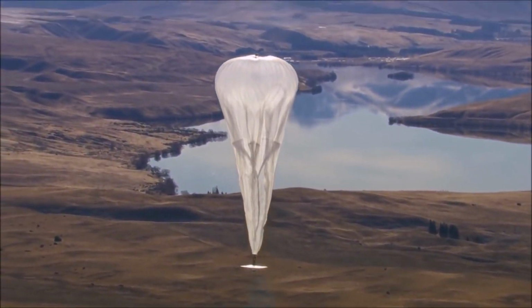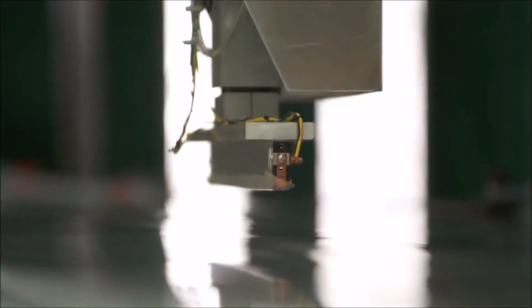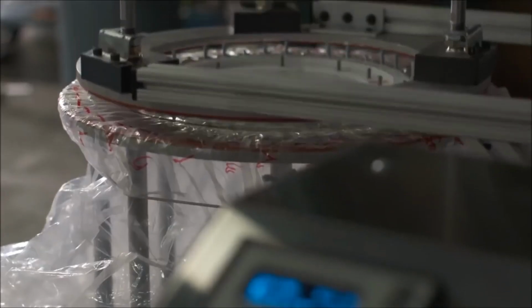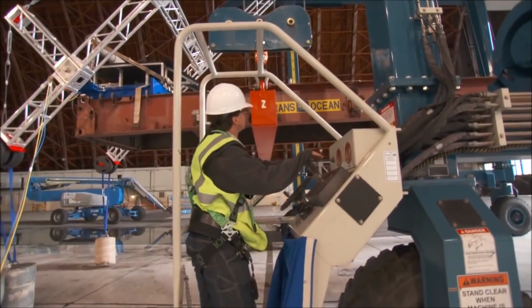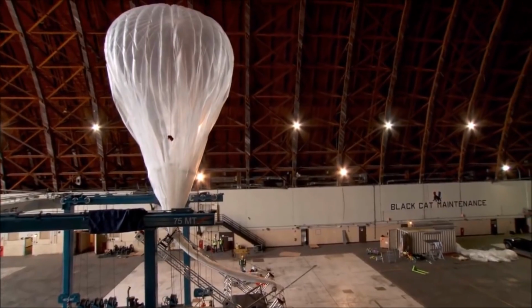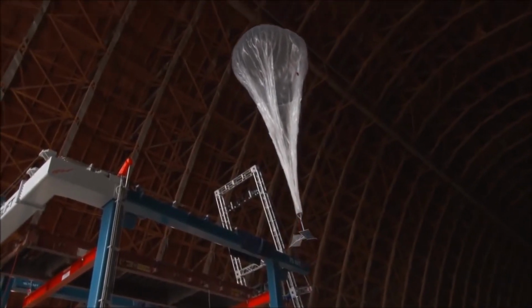At first, it would take us 3 or 4 days to tape together a balloon. Today, through our own manufacturing facility, the automated systems can get a balloon produced in just a few hours. We're getting close to the point where we can roll out thousands of balloons. In the beginning, it was all we could do to launch 1 balloon a day. Now with our automated crane system, we can launch dozens of balloons a day for every crane we have.